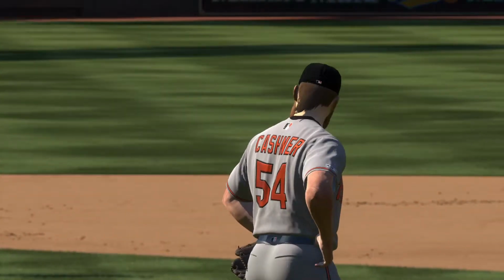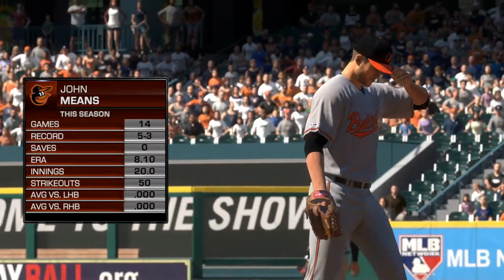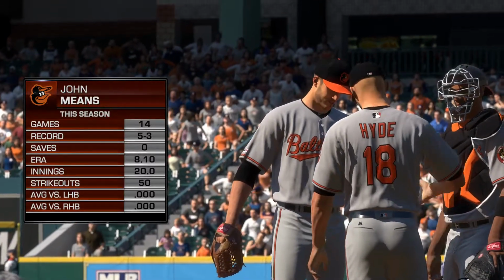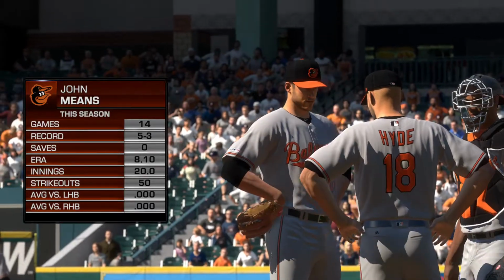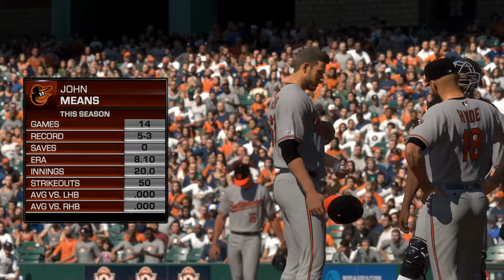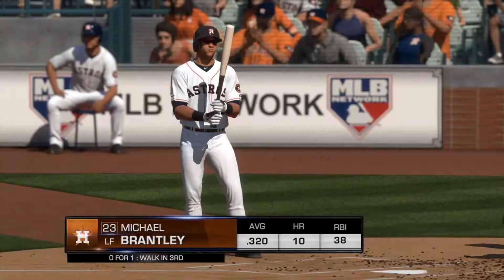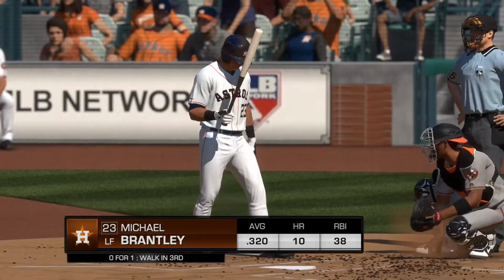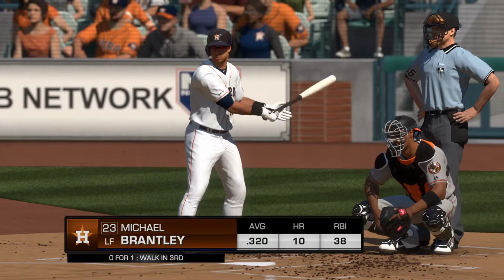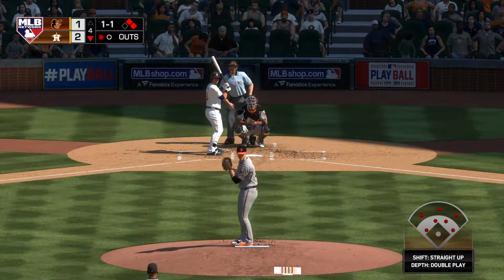Fielder, number 23. John Means will come out and take the ball here as he'll be making his 15th appearance of the year. Now pitching for the Orioles, number 67, John Means. Michael Brantley will be his first assignment here as he'll face him with runners at first and second and one gone. Fisher on second. Bregman is over at first with one away.